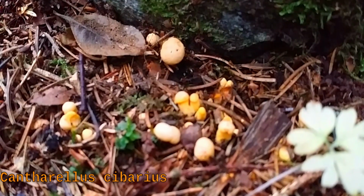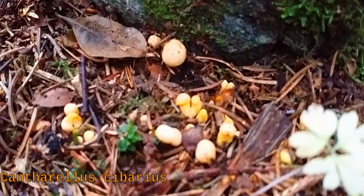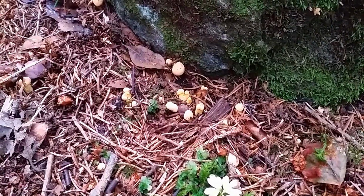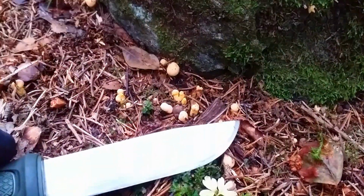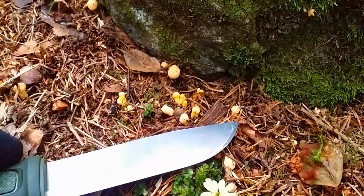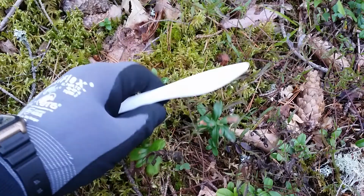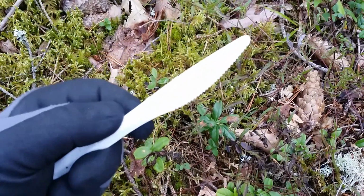These are the beginnings of Cantharellus cibarius. I have no idea how I spotted these. They're hidden behind a big-ass rock, and just look at their size. Absolutely adorable. I didn't know these actually grew in the wild here. Learn something new every day, I suppose.